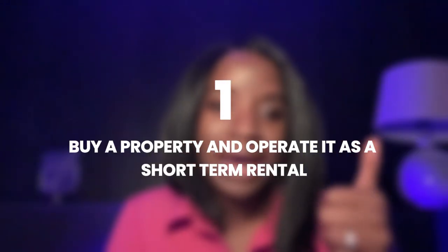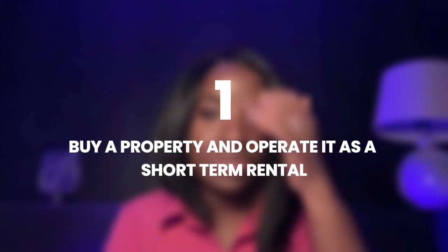So number one, buy a property and operate it as a short-term rental. Have your guests staying an average of 7 days or less. Does this mean you can't take a guest staying for 28 days? You can, but just make sure that at the end of the day, the average for that year is 7 days or less. You can do averages, right? Yes, you can.